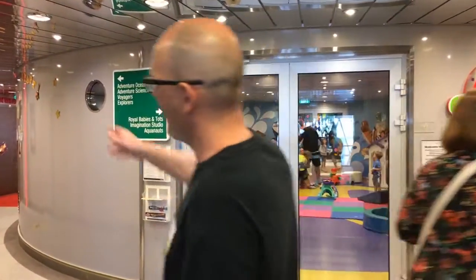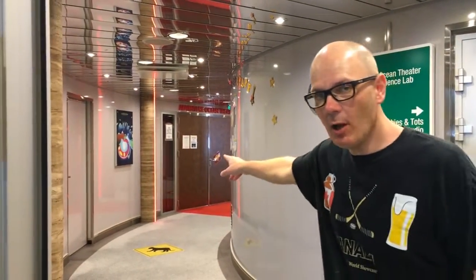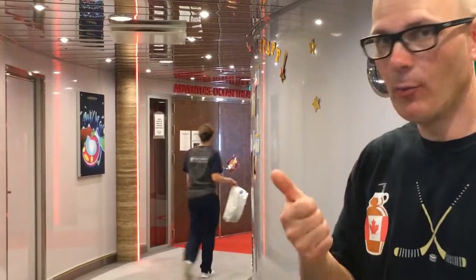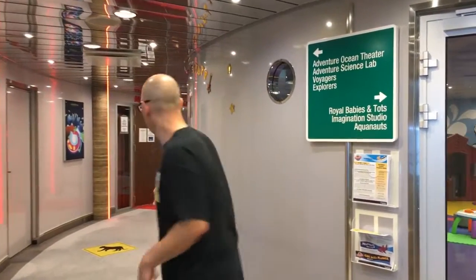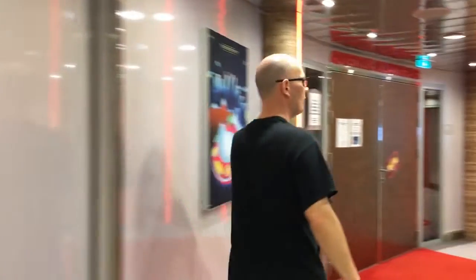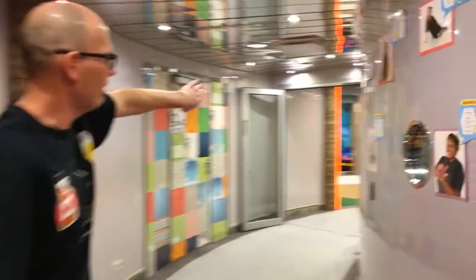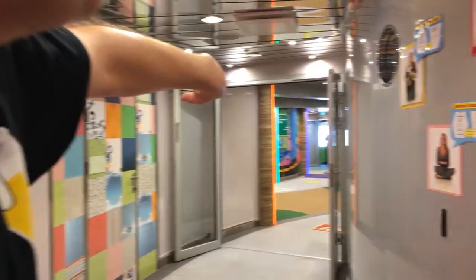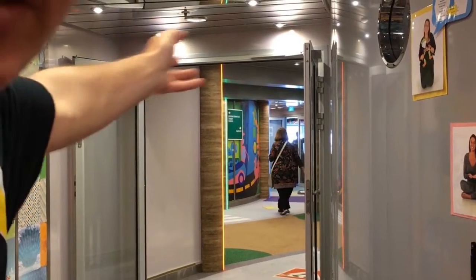If you can see beyond my hand right here, this is the Ocean Adventure Theater, and they put on puppet shows, and they also show movies. Like today, they're showing The Incredibles Part 2. And they have the Emoji Movie, so they have movies. But directly behind this hallway, they have it broken down to age brackets. So around this corner, they have like 9 through 11-year-olds. They've got 6 through 8-year-olds. They've got 3 through 5-year-olds. So everybody's with kids of their own age.